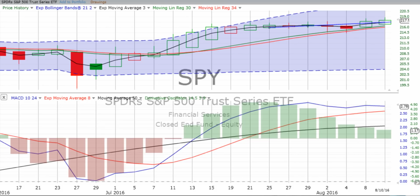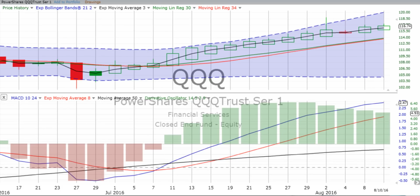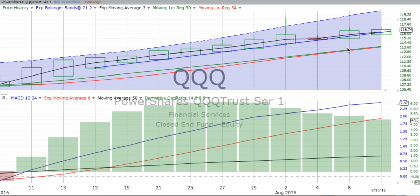Now back to the 2-day chart, and we're going to take a look at the Qs. It was also down 0.25% for the day. It's about time to redraw our 2-day trend line. Again, we still have up movement on the candles, but it was a slightly down day.